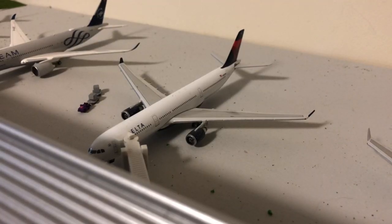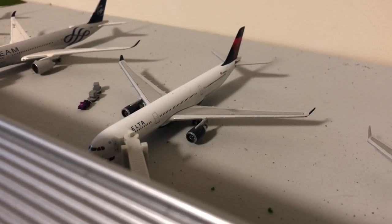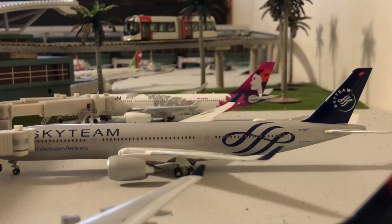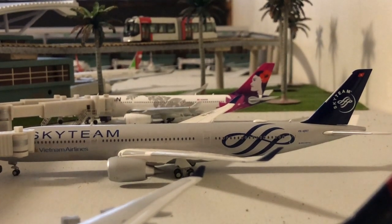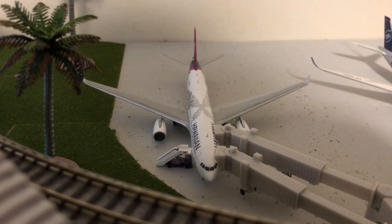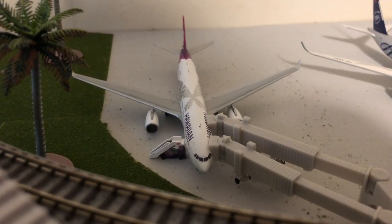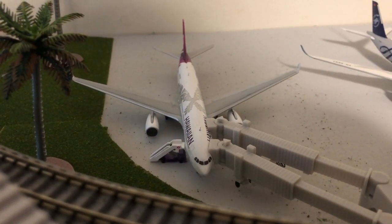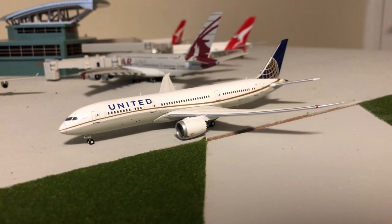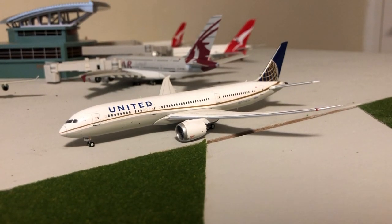Here we have a Delta A330-300, which has just begun boarding for a flight out to Atlanta, or Citrus Aviation's airports. Here we have a Vietnam A350. This will be departing out to Ho Chi Minh City, and it is in the SkyTeam livery. Last for the terminal is a Hawaiian A330-200, which has begun boarding for a flight out to Honolulu, or Mile High Aviation's airports. Just landed is a United 787-9 in the Continental merger livery, or the old livery. This plane is taxiing to the gate from a flight from Newark Liberty.